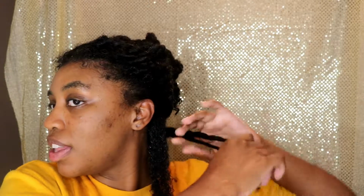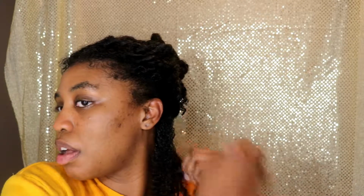Okay. I want to try Tgin's. I heard that's what's up too. I don't know, the way the twist is coming out, it's making me want to retwist it and just do a twist out. But I might do that next time.